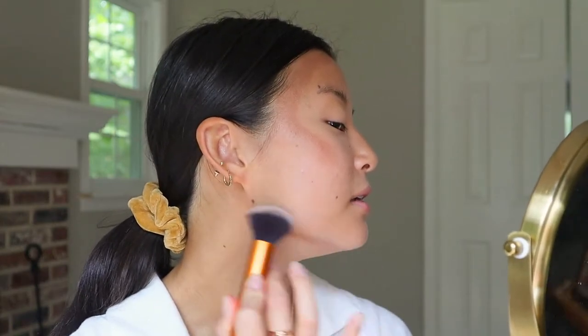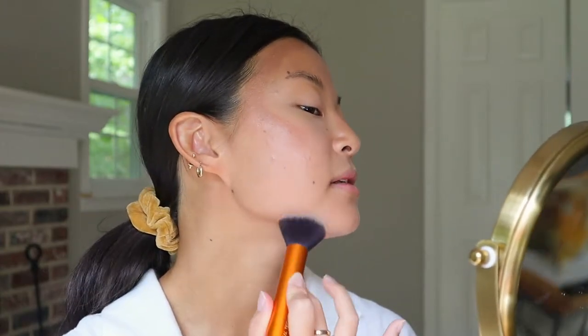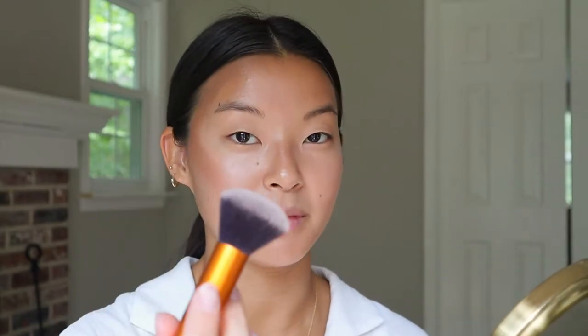I'm going in with the Real Techniques buffing brush. I love this thing. And I'm just going to buff everything out. This brush is amazing at multiple uses. I buff my bronzer out with this. I buff my blush out with this. Anything that looks a bit cakey, I'll use this to thin out. And overall, I think it's one of the must-have brushes in everyone's collection.